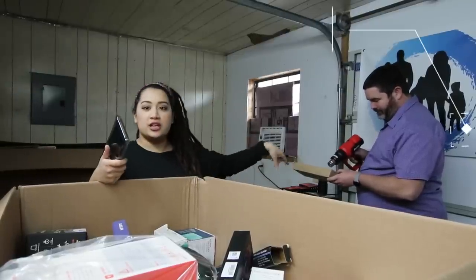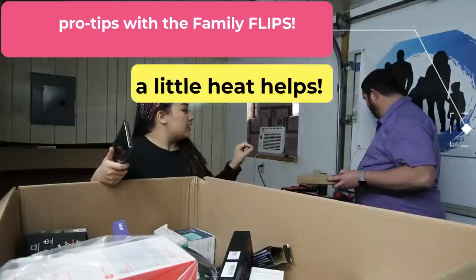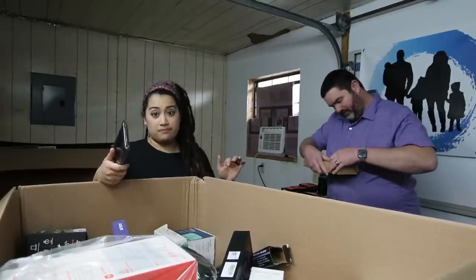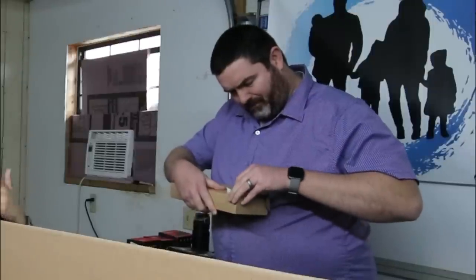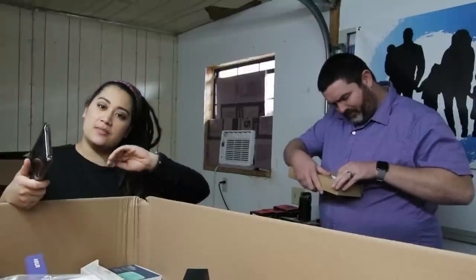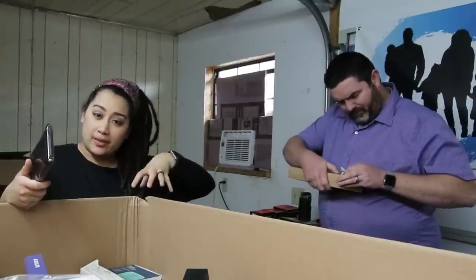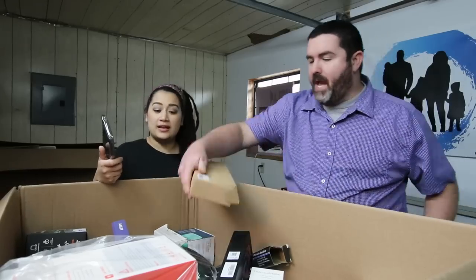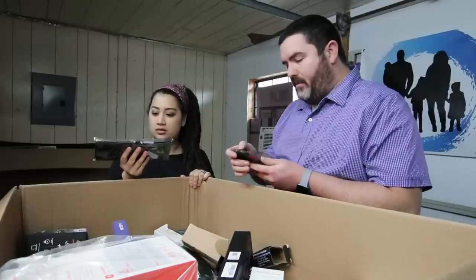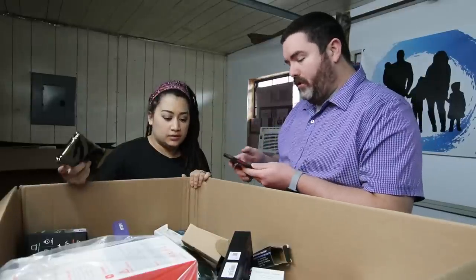So you see what Joe's doing here? For those of you who don't know, sometimes the UPC, when you get returns and stuff, it's covered up. It makes it so much easier to scan the item to make sure you're getting the right item. Add a little bit of heat to melt that adhesive, but not to burn the labels. And it's for a MacBook. Nice clean pull. Yeah, which is good. It's not an original one.